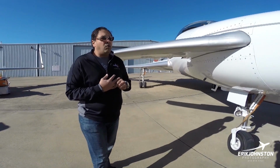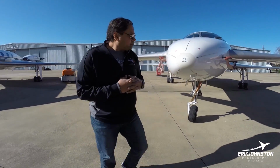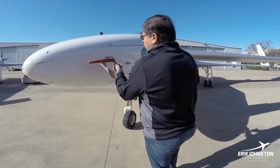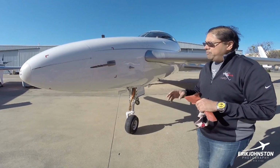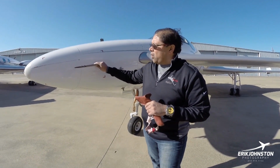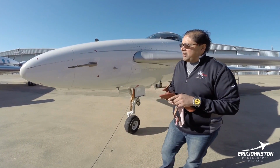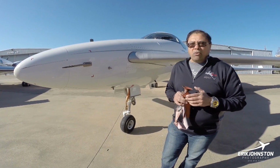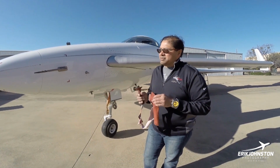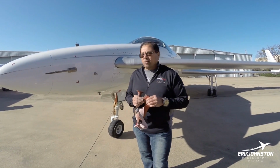We'll take a look. We'll walk around. Starship also has the traditional angle of attack probe and a pitot-static probe. The pitot-static probe is integrated, so the static port and the pitot port are all integrated into one probe, and then of course the angle of attack indicator. I refer to these systems as big boy systems from a technology standpoint. These are the same types of systems you would see on larger Part 25 transport category airplanes.